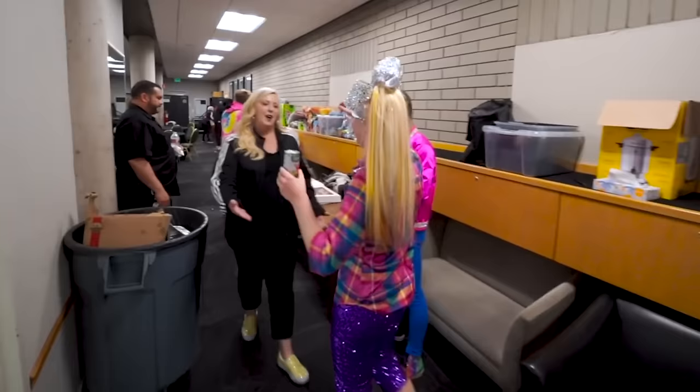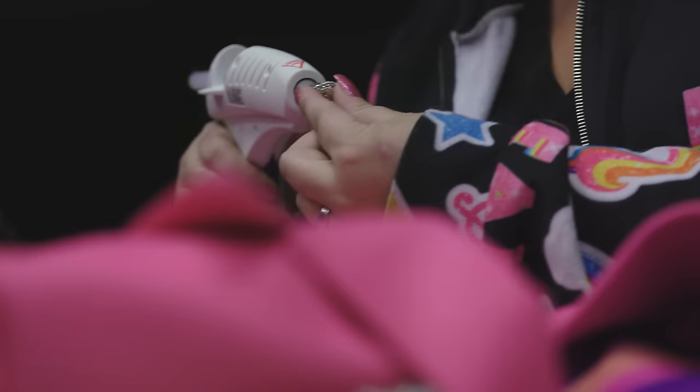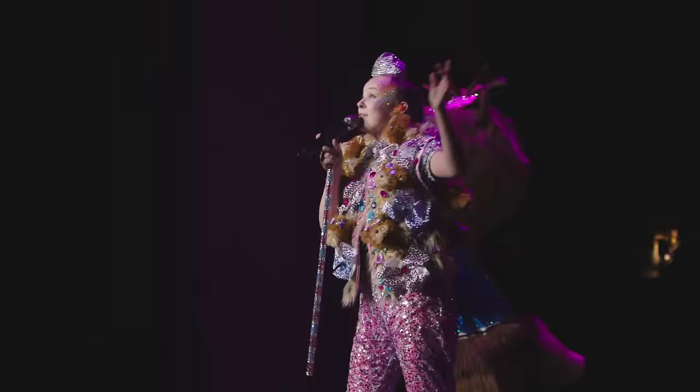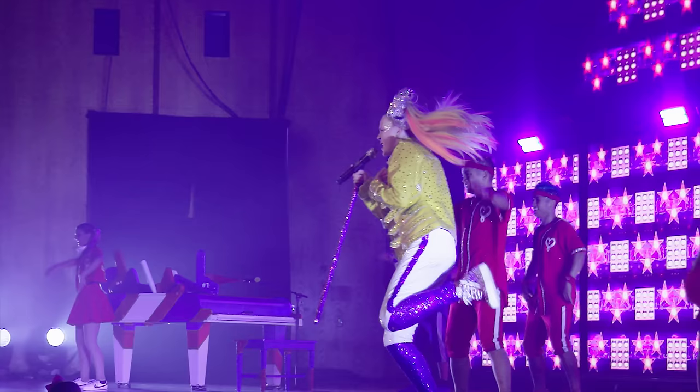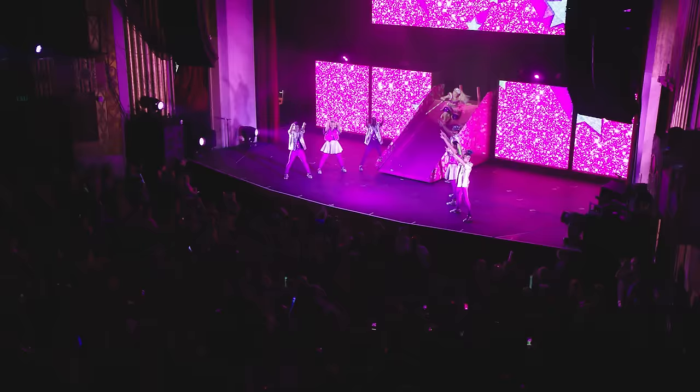I'm Jess, and everybody really just knows me as JoJo's mom. Right now, I am working on her costume. I am rhinestoning it. Some people like to call it jewel or bedazzle, and those are not the correct ways to say it. I am rhinestoning it. Anything JoJo wants me to rhinestone, I will rhinestone for her. I cannot wait for everyone to see what we've been working on, because I don't think anyone knows the scale of it. They have no idea how much production has actually gone into this show.